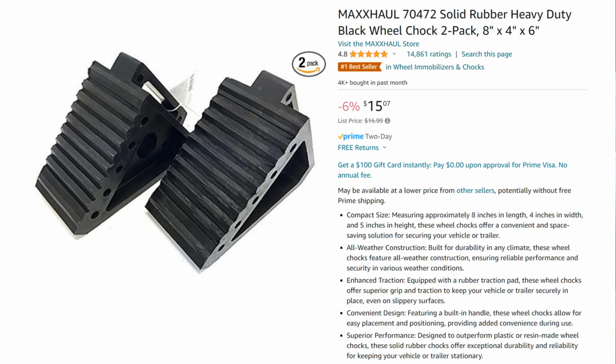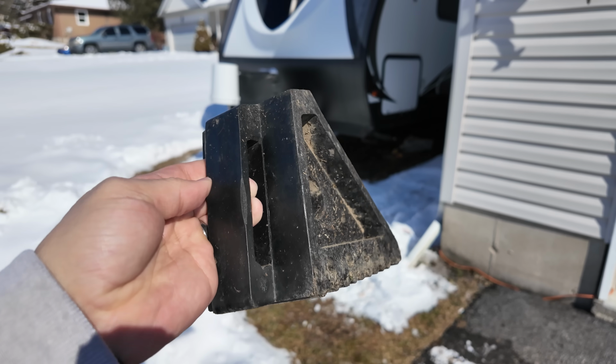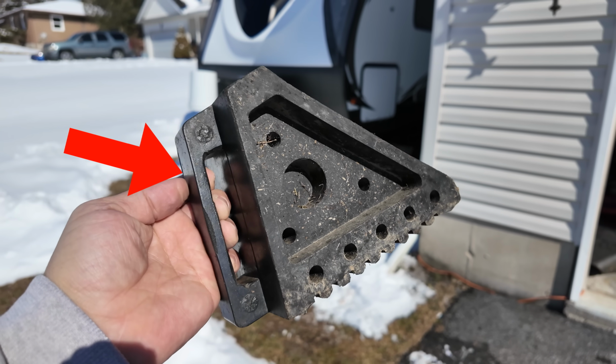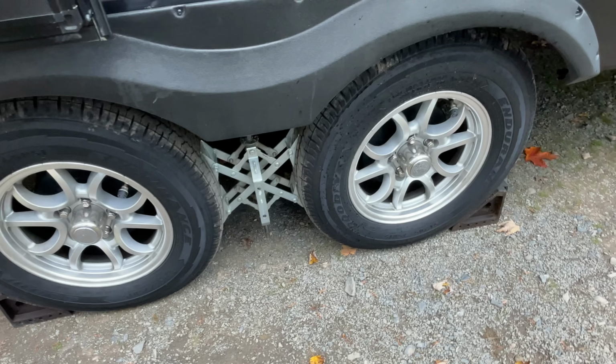For the past few years, even through inflation, these have been around $16 to $18 a pair on Amazon. Now, they don't come with a connecting rope like some of the more expensive chocks do, but you can easily add a rope because they do have these loop handles on the back. Heavy duty, inexpensive, and probably the last wheel chocks you'll ever need to buy.